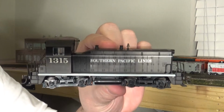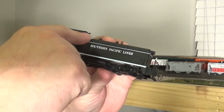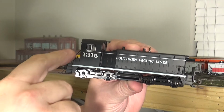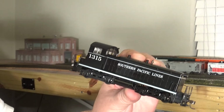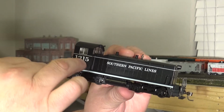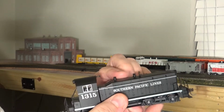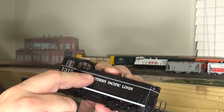Now you might think this is out of my realm of what I need. However, the reason I got this one is because the NW2s that KCS had the exact same paint scheme. The only thing I'm going to have to do is remove where it says Southern Pacific lines, and of course the number is too large for KCS, but I'm going to go ahead and remove that and then apply the Kansas City Southern name up here, and then the KCS number and logo down here on the side of the cab. So otherwise it's perfect. I mean it's the exact paint scheme. Otherwise, black with the lower stripe and then the higher stripe along the bottom of the handrail there.